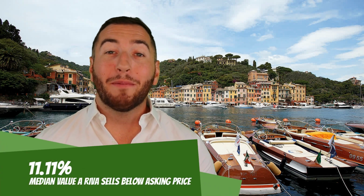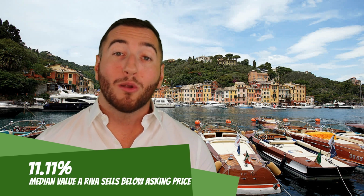The second number that's really important when buying a Riva is 11.11. 11.11 is typically what a Riva yacht sells below its listed value. Of course, this number is going to vary by model, by year, a bunch of different factors, and we could talk about this afterwards, but this is a really reliable starting point for you. If you go ahead and take 11.11 off the list price of your Riva, that's going to give you a pretty good idea as far as what you're looking at purchasing that Riva for.